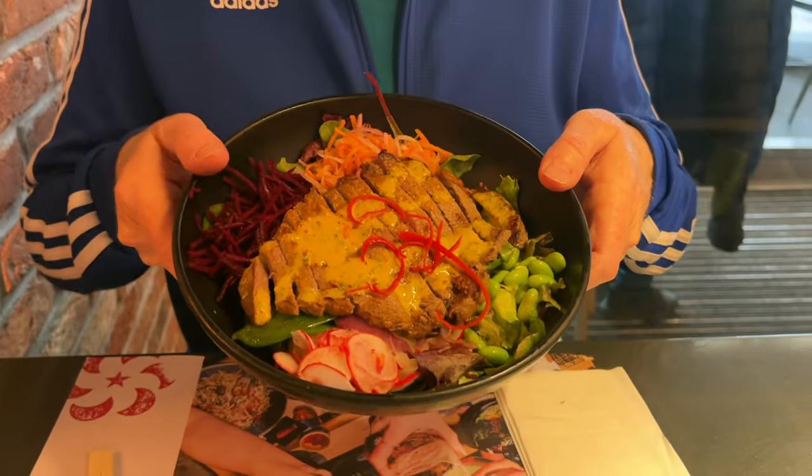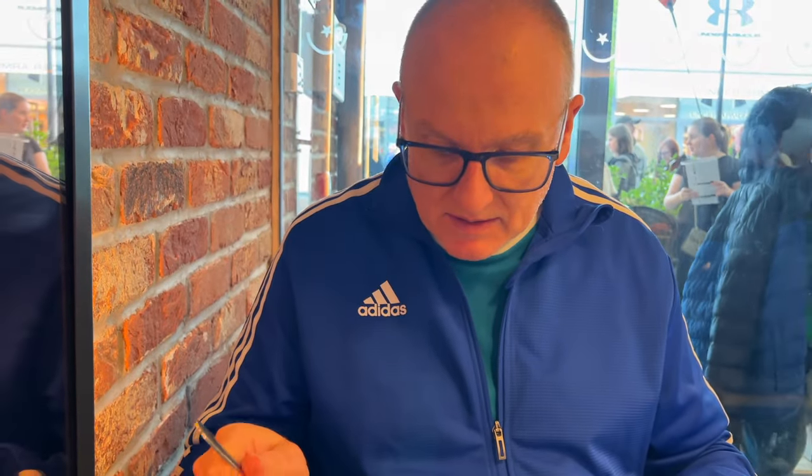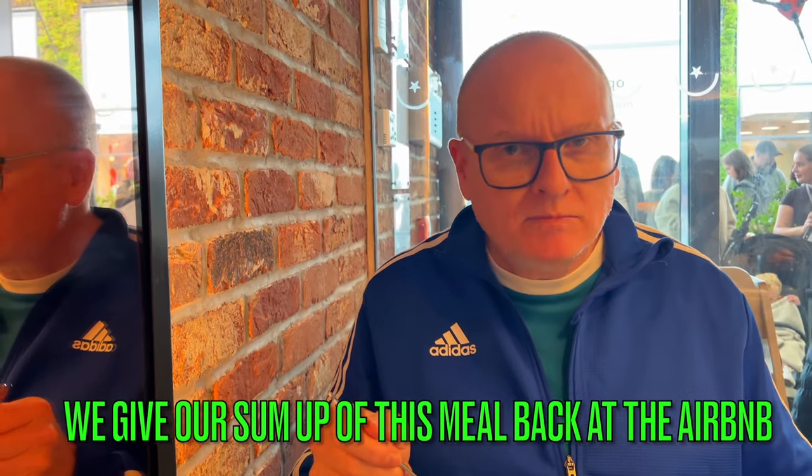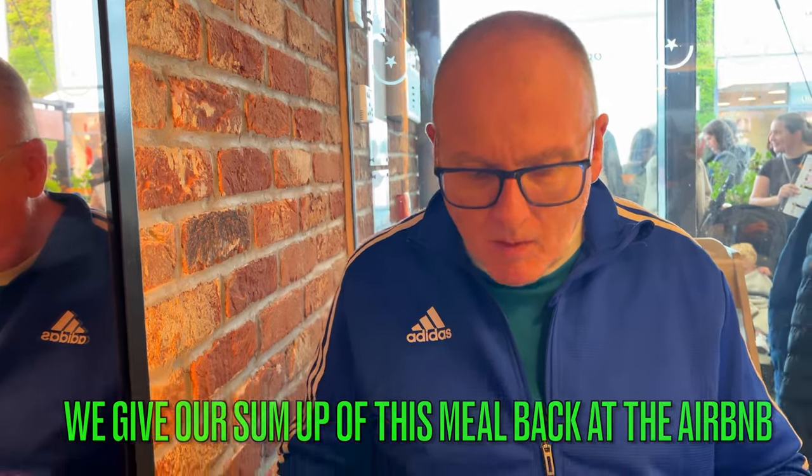This is a new one on the menu. It's a Thai beef salad. It's very nice. I need to get a knife and fork because I'm a heathen. But there's no knife. Probably don't need a knife in it. Oh, here we go. Lovely. Nice flavour. Excellent. I'm going in.